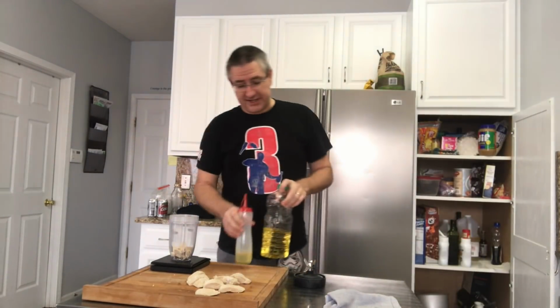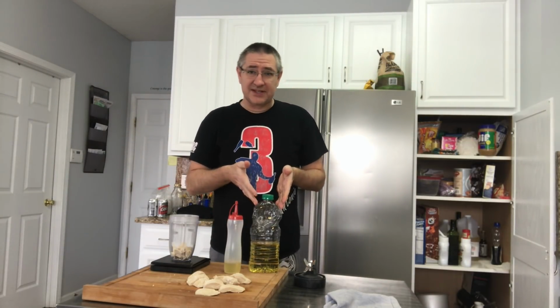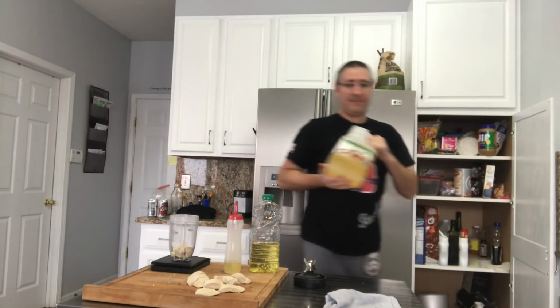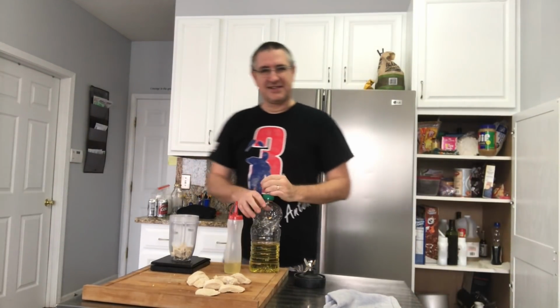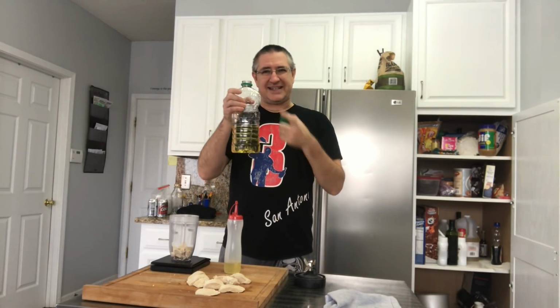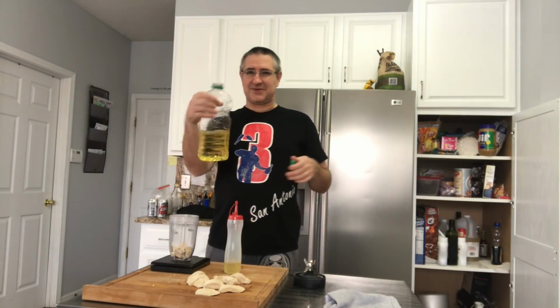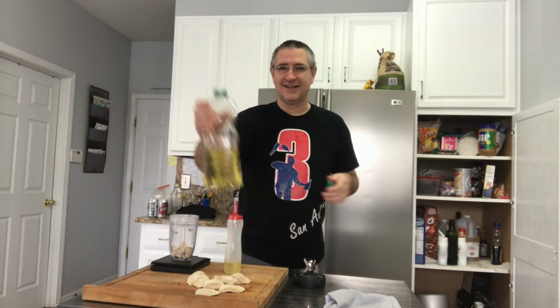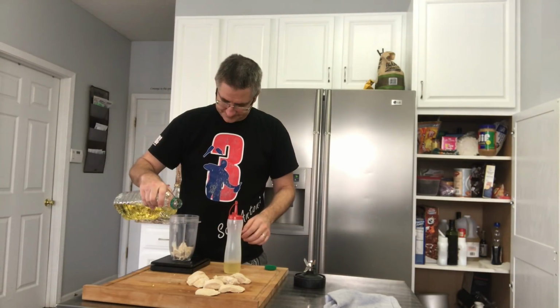So now that we've got 63 grams of boiled chicken, I get out our canola oil. We actually just keep reusing this bottle, but I buy it in big bottles. This is a lot easier to use. That's why it's all dented, but the dents make it easier to hold, because the bottle gets a little oily and it'll slip out of your hands, so I keep those dents in it so we can grip it easy. So then we reset to 0.